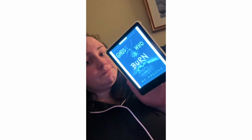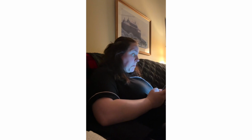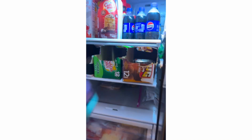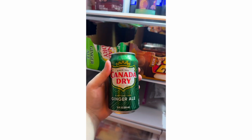Come with me to have an EEG. Currently it is 5 a.m. and this is the time they told me to wake up so that I am sleep deprived for it. To pass the time, I started an art copy of Girls Who Burn by M.K. Pagano, and let me tell you, this YA thriller is so good. After reading for a little while, I got thirsty, so I went and grabbed an Alani energy drink, and then I remembered I'm not allowed to have caffeine, so I had to go ahead and put it back, and decided to grab a ginger ale instead since it is caffeine-free.